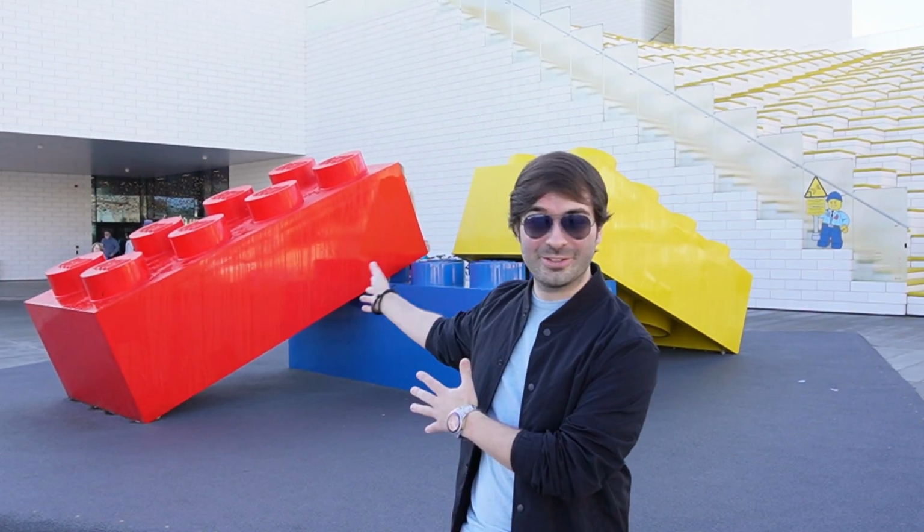Hey everybody, Jonathan here from Mini Superheroes Today, and today I'm at LEGO House in Billund, Denmark, the ultimate LEGO fan experience. Today, I'm going to walk you through the entire process of walking through the front door, checking out all the great LEGO stuff inside, and taking the full tour. So, let's head in and see what we can get into.